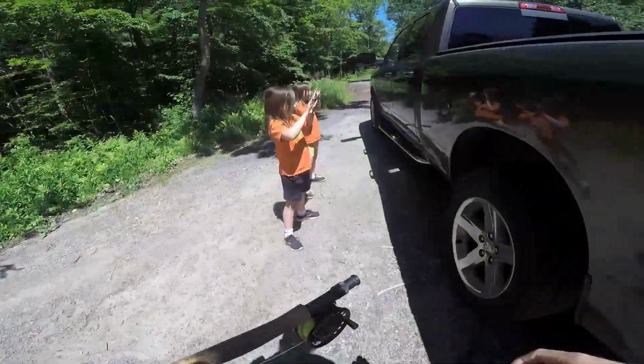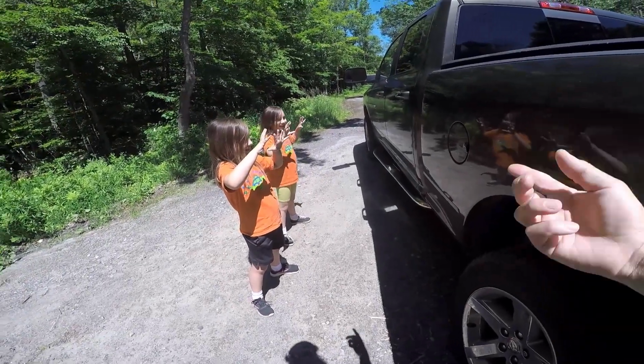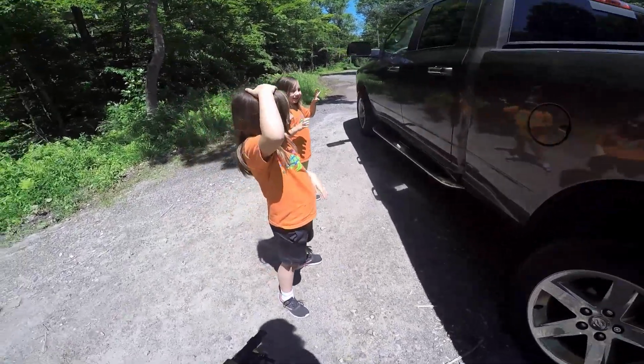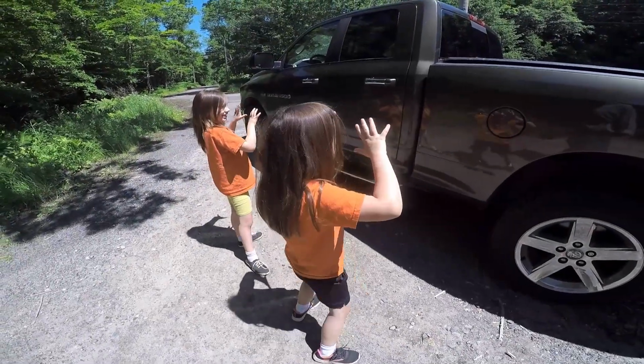We look so small in here. Our legs are so thin. Well, it's not a mirror, it's my truck. Yeah, but we look so baby. Look in the mirror when we do it. Okay. Well, our baby hands.